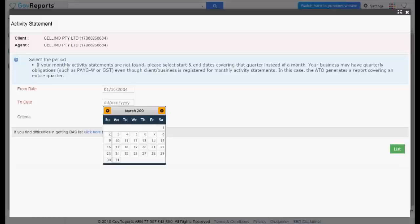the longer the date range that you put on here, it just means that when GovReports contacts SBR, more reports will come through. It means it might take longer if it's a really long date range. So now let me just go through.